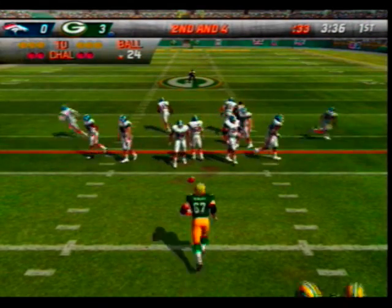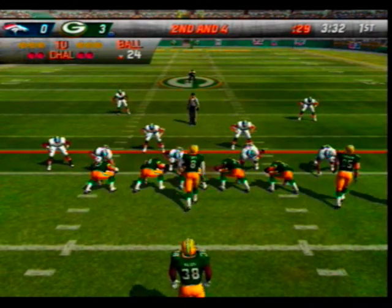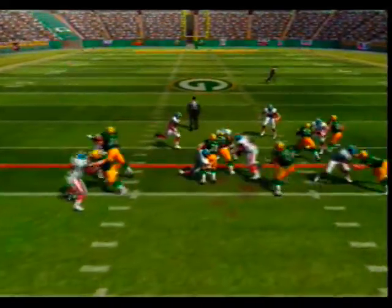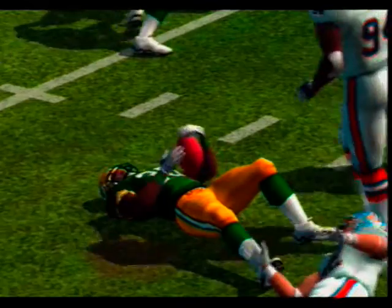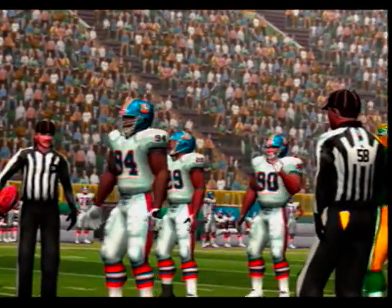Second and four. Ball on the 24-yard line. Denver comes out in a 4-3. They give it to the halfback. Williams is there for the tackle at the 27-yard line.